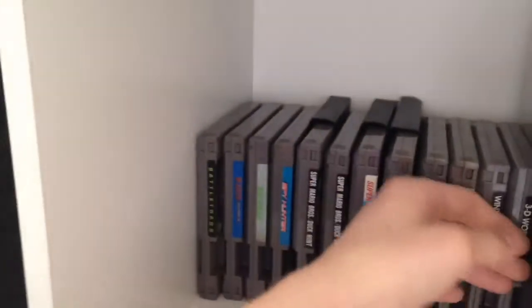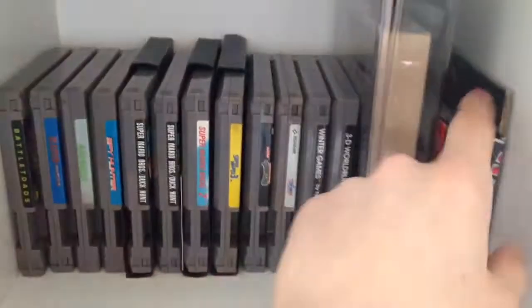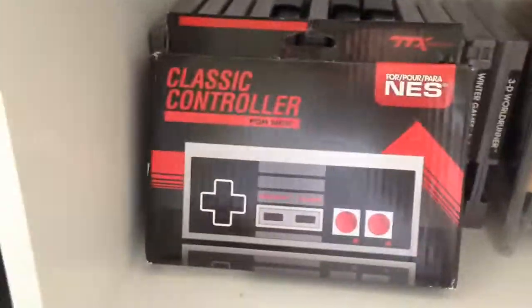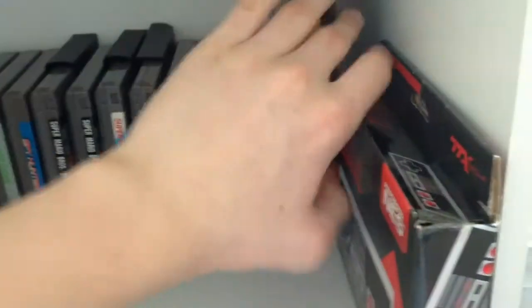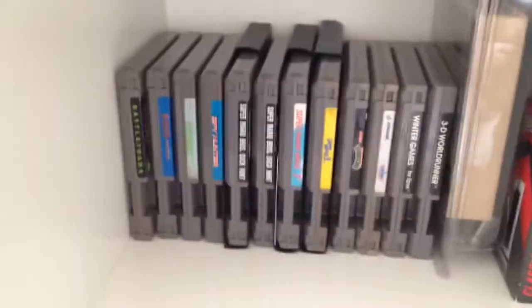Yeah, I have them in alphabetical order, just because I wanted to do that. That's how I collect them and display them. Here's a box to a knockoff controller for NES. So that's a knockoff box for a knockoff controller. I'm going to put it back there. And I have a separate box out for my controllers and stuff.